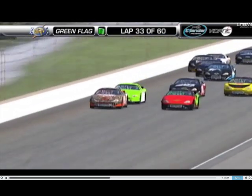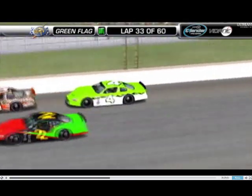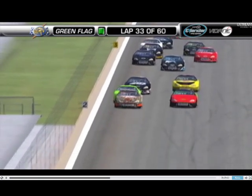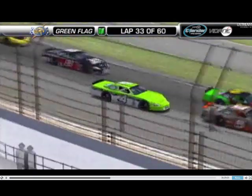Adams trying to pinch him down to get a run on the high side, and he's going to take it down the back straightaway. But look at the motor, and Batista trying to pile back in there. And even with the drafting help on the outside, Batista still has the position on the inside, and he's going to drive it on in there.